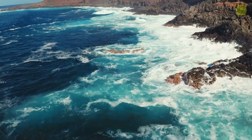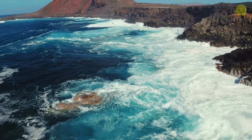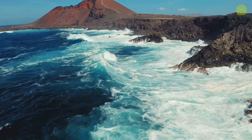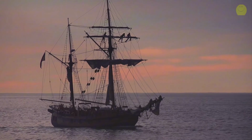The Atlantic Ocean, the youngest of the world's 5 major oceans, formed approximately 180 million years ago during the Jurassic period. The Atlantic was the first major ocean crossed by both ship and airplane.